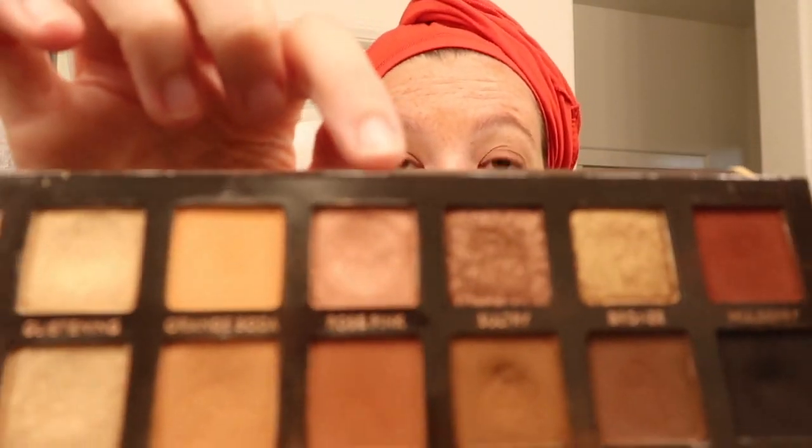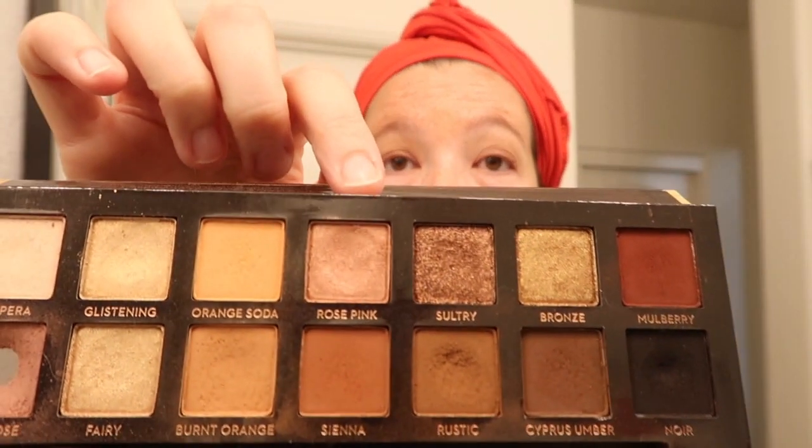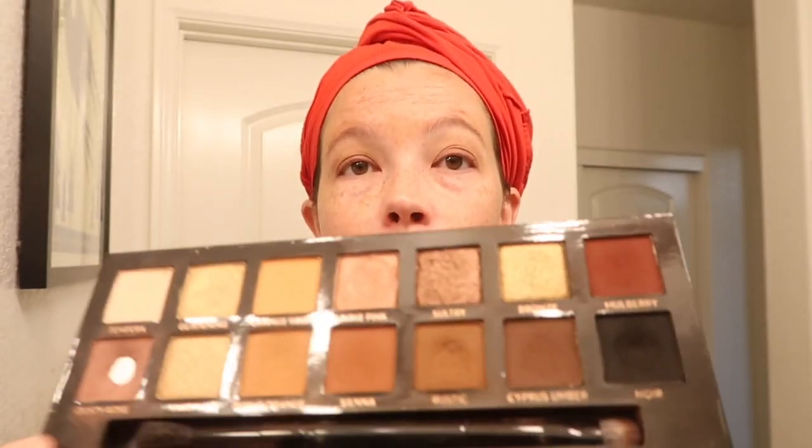I'm gonna use this rose pink color. I bounce around between them, I love the shimmers in this palette. There are 3 different gold shimmers. One's a little bit more bronzy, and then you have the lighter ones over here. And this rose pink one is really pretty as well. So I just get some on my finger because it applies much better that way. With the shimmers, there is some fallout if you tend to use a brush. So I prefer to use my finger because you get more on your lid and you don't get it all over your face, which is nice.